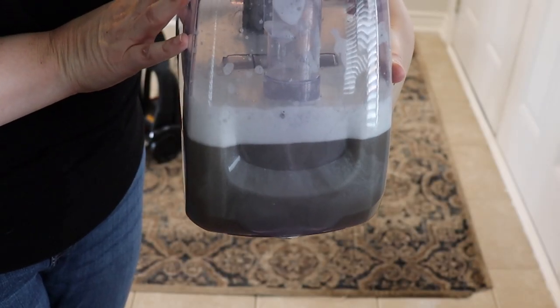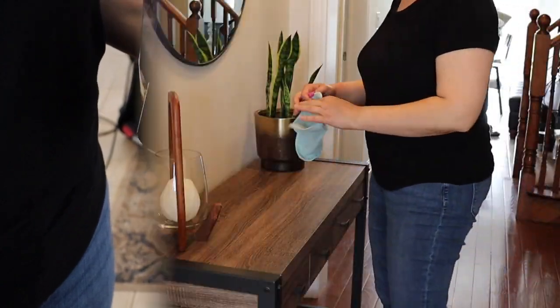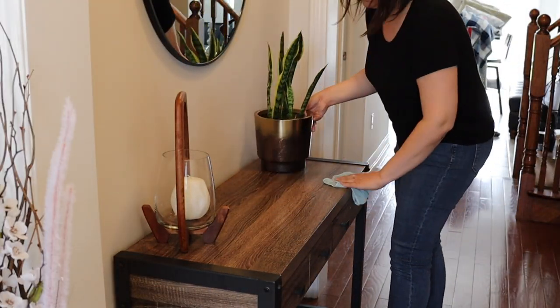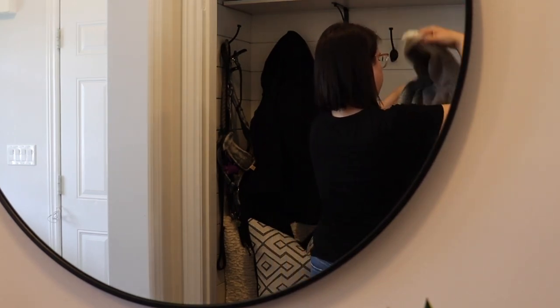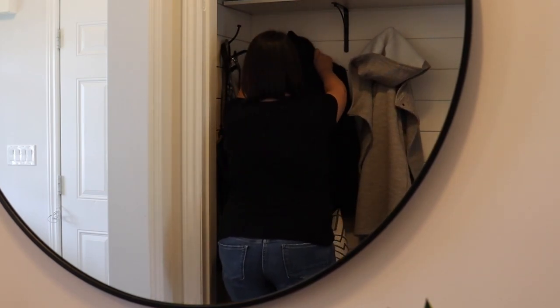So here's the dirty water results after cleaning my front foyer area rug, and I have to say that water is once again filthy. I like to say that's the dirtiest water in today's video, but wait till you see when I use my Bissell Crosswave Cordless Max on my tile as well as my hardwood floors. Definitely pretty gross, but once again, very unusually satisfying to know that all that dirtiness is off the floor and now the floors are clean. So stick around for that.